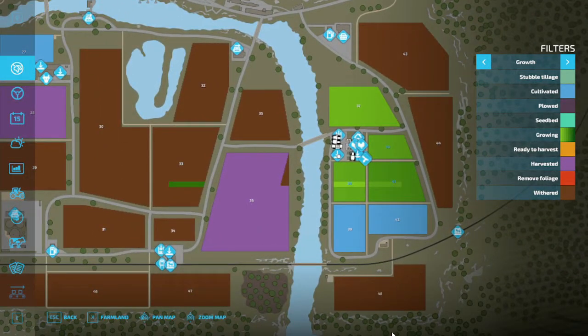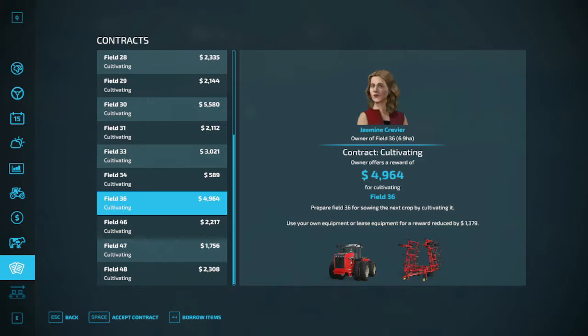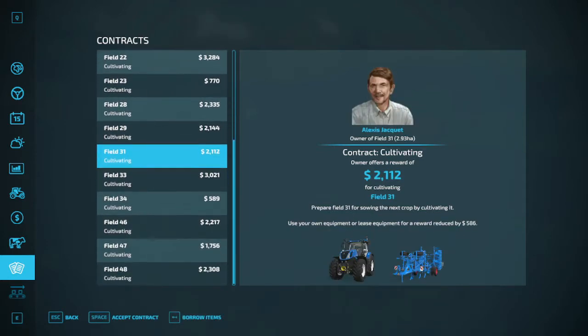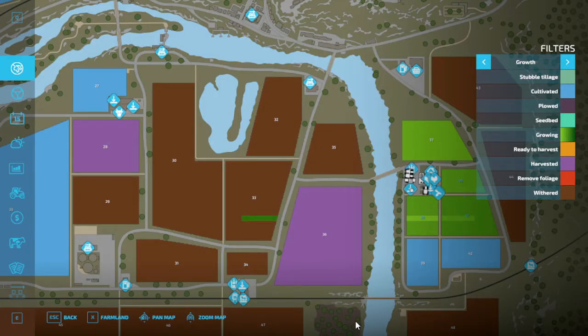So 36 is directly across the river from us. And then field 30 is the big one that we did a fertilizing contract on. So yeah, we'll accept them, and we'll do it with our own equipment. And one more big one, and that will probably be us for the day. So 33 or 22, which one's closer to... Well, we've got 33, right in the middle. So we'll just get all three of those done.